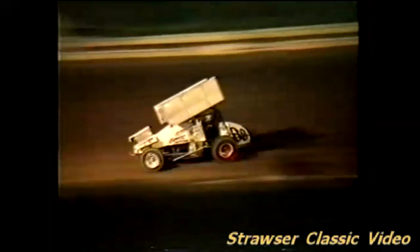Landis had a tough break last night at Lernersville. Apparently was leading that race, came up with a flat tire. Definitely sitting right back where he left off there before the flat tire at Lernersville. He's got almost a straightaway lead on the 2nd and 3rd and 4th place cars. Well, that's your battle for 2nd, 3rd, and 4th as they come through turns 3 and 4.